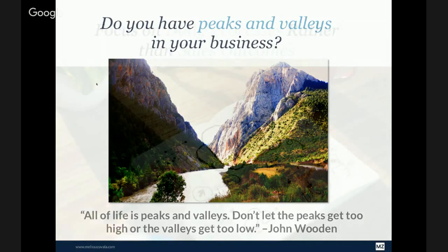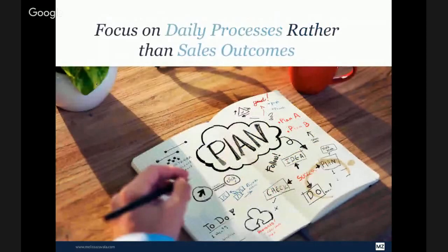And so the key and the answer, and it's a simple answer but hard to put into practice, is to focus on daily processes rather than sales outcomes. That's what I'm going to talk about for the bulk of the webinar. And hopefully we will have no further little communication glitches. So focus on daily processes rather than sales outcomes.